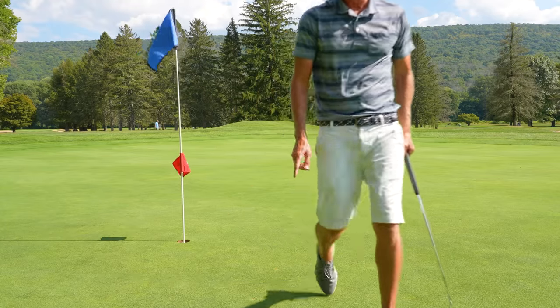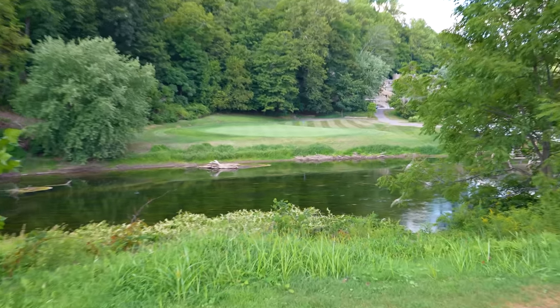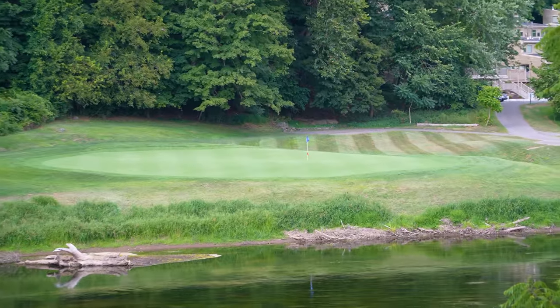That was huge for the team morale right there. Bounce back birdie gets us to 1 under on the day.